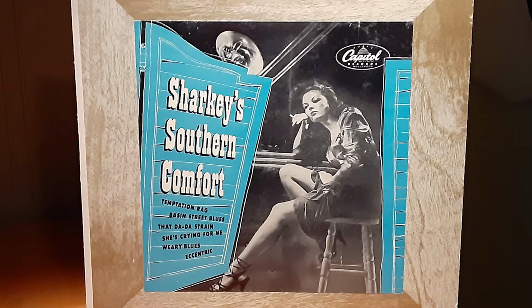So then back to Capitol Records. This, the same genre of album cover art, Sharky's Southern Comfort. Honky-tonk music with a honky-tonk cover. The girl, the legs, the cigarette, and then the saloon doors.